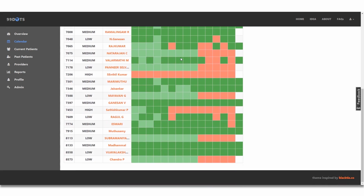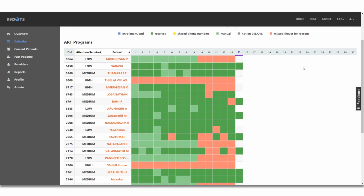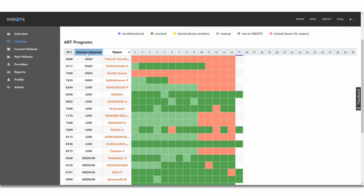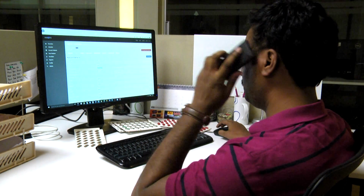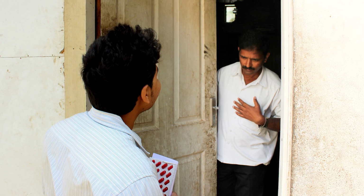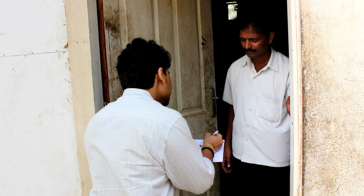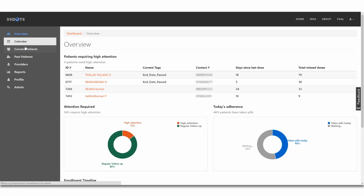The DPS must ensure that patients are adhering to their treatments and must supervise the field workers to target their time and resources to high priority patients. The DPS can call patients directly or take help from the field staff. However, the overall responsibility lies with the designated person. Patient outreach should occur immediately upon a missed dose or sequence of missed doses, to counsel them back onto treatment and prevent loss to follow-up.